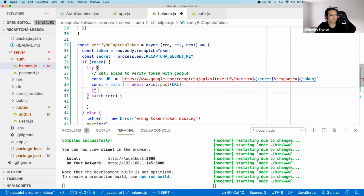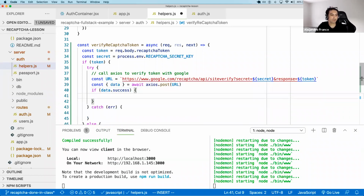So we're gonna do if data.success, we just need to call next, just like that. Next will make it go to the next middleware, which is, okay, let's add this user to the database.